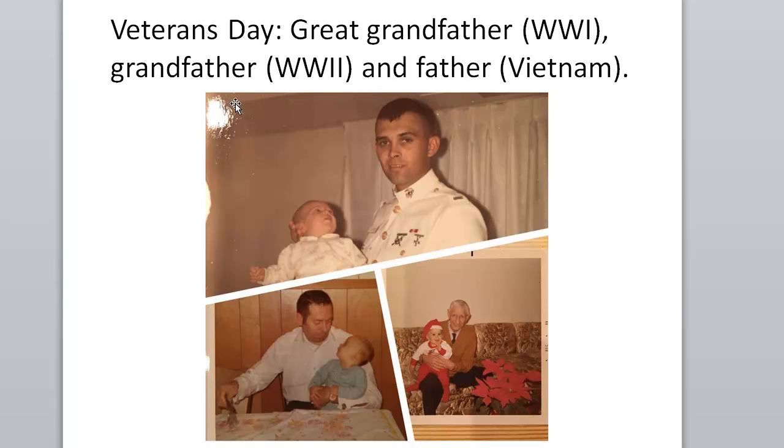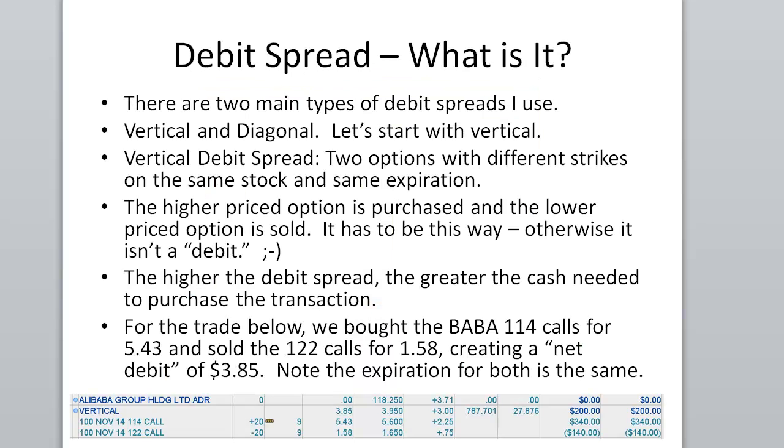So, a couple of things here for you. Today in the room, I did an extended session this morning. We talked about BABA. We did a debit spread on it, and I had a lot of questions on debit spreads. What is it? There are two main types of debit spreads that I use, vertical and diagonal. With the vertical, it's essentially like we did today. We bought the 114 call, sold the 122 call, same expiration. That's a vertical, right?